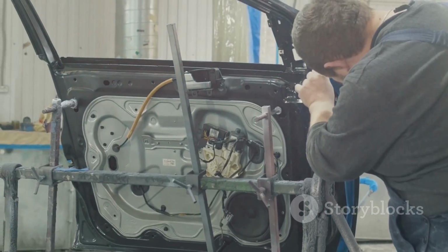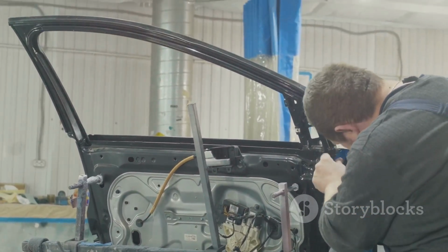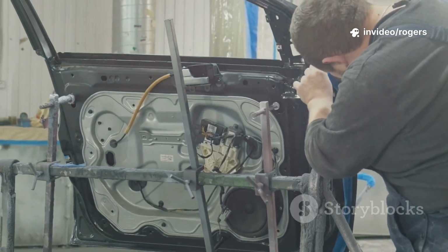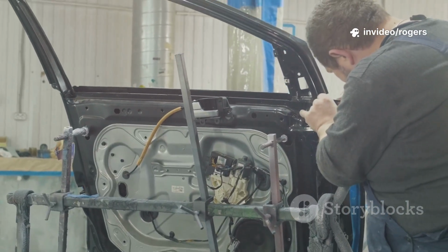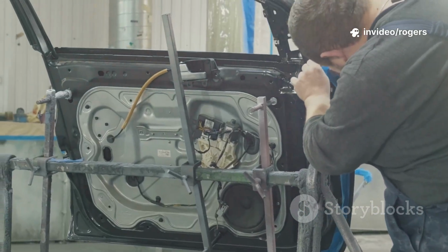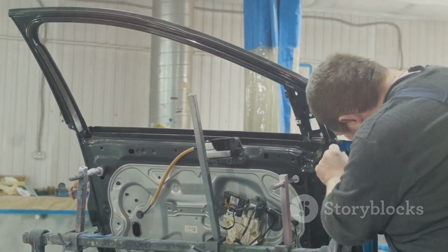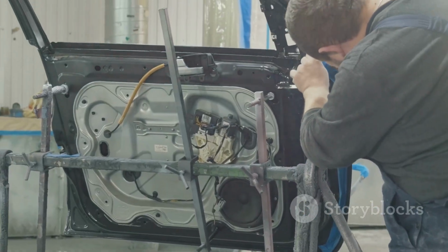Alright, let's get started on removing the old mirror. This is a delicate process, so we'll need to proceed with caution and a steady hand. We want to avoid any unnecessary damage to the door or surrounding components. Remember, patience is key here. We're aiming for a clean and professional removal, setting the stage for a seamless installation of the new mirror.